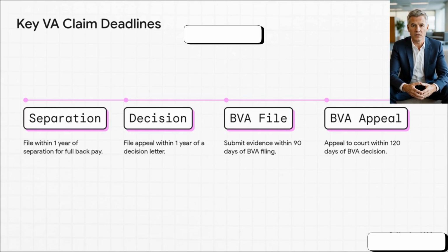You have 1 year from your separation date to file if you want any chance of getting back pay to that date. If you miss that deadline, you could be leaving tens of thousands of dollars on the table. After you get a decision letter, that 1-year clock starts all over again for an appeal. And as you can see, those deadlines just get shorter and shorter the further up the chain you go. You simply cannot afford to miss them.